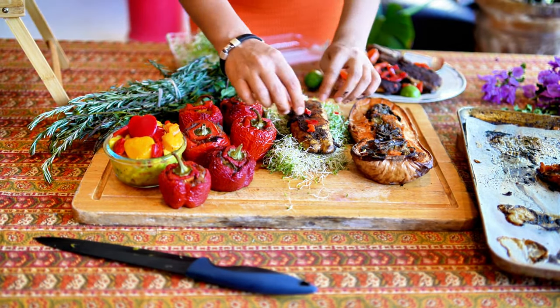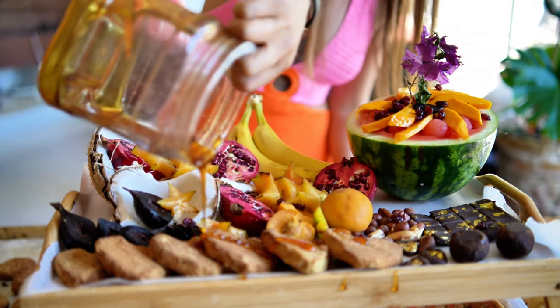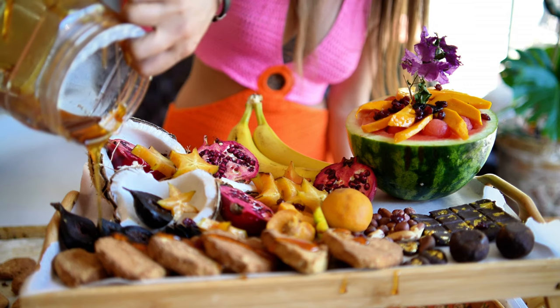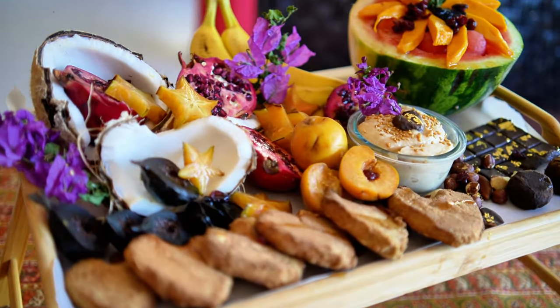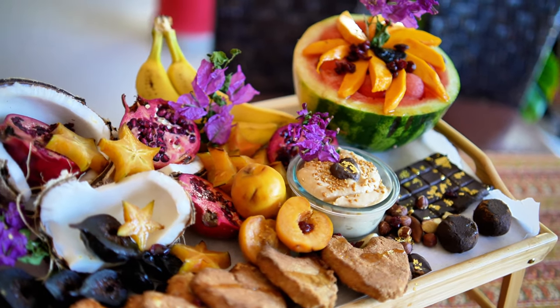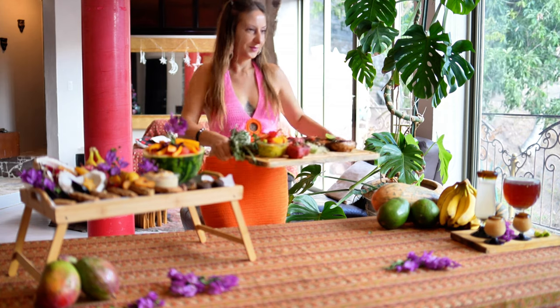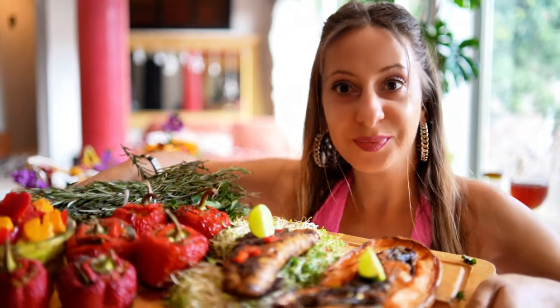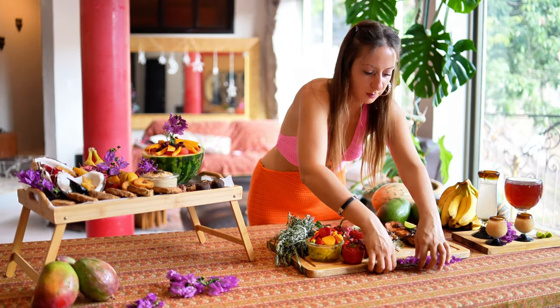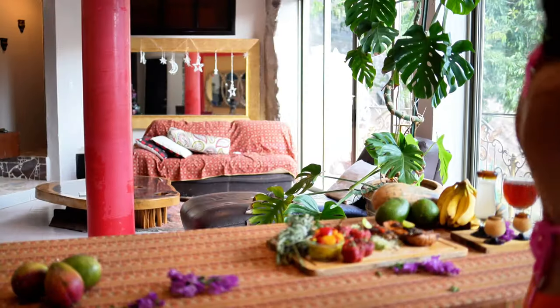I've carefully curated a selection of delectable fruits, desserts, and main course mini meals to set the stage for a romantic and indulgent experience. And of course, no celebration would be complete without an array of refreshing and invigorating beverages, including fresh coconut water, ginger cayenne maca shots, and a tantalizing tribulus ginkgo biloba tea. Join me as I share the secrets to creating an unforgettable and seductive culinary adventure for you and your loved ones.